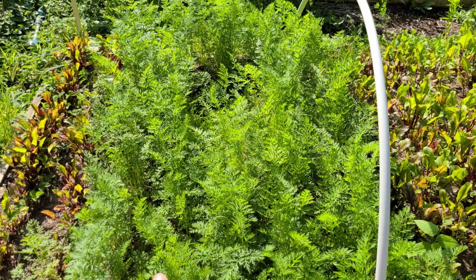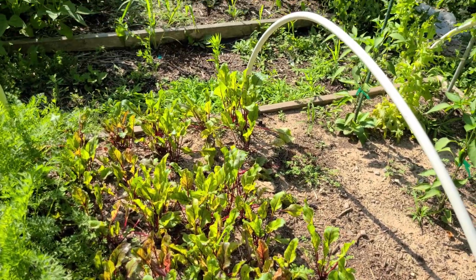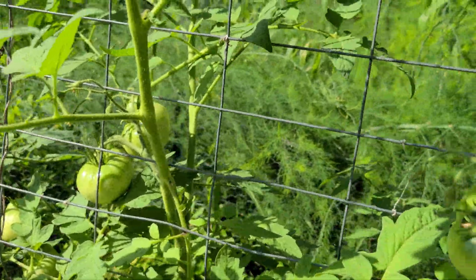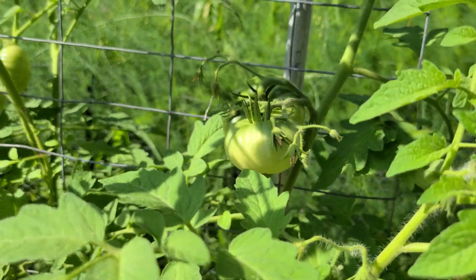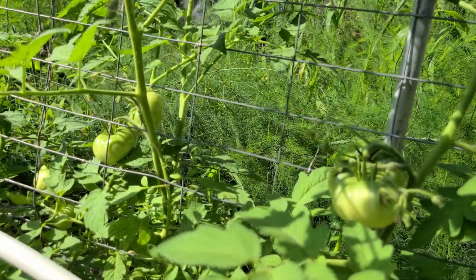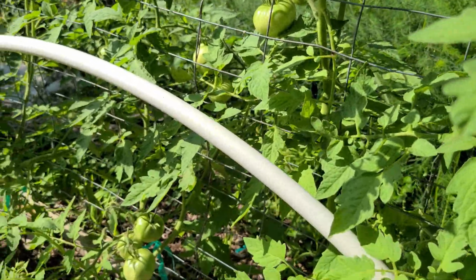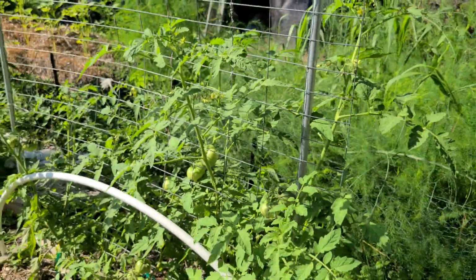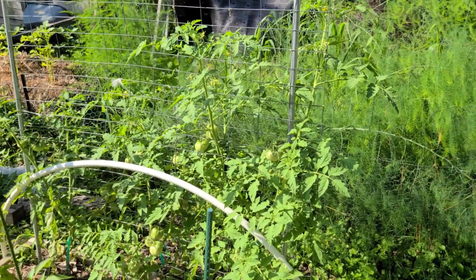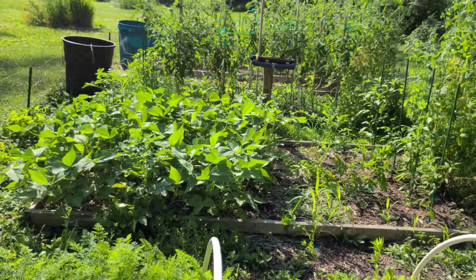We do have some good sized carrots in here. We have some beets that are getting close to being ready. And we do have some heirloom tomatoes that are getting started. So we have Cherokee Purple. We do, what's the other one that we do? Can't think of the name of it. We have another heirloom tomato that we always grow. So things are coming along in the vegetable garden.